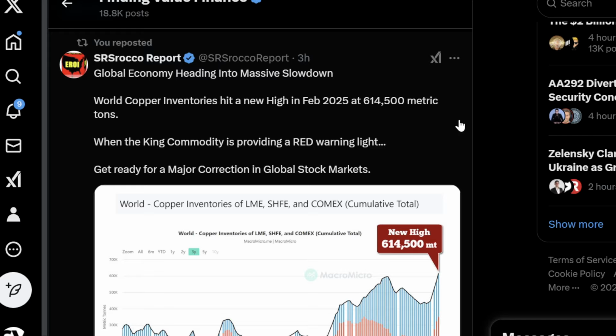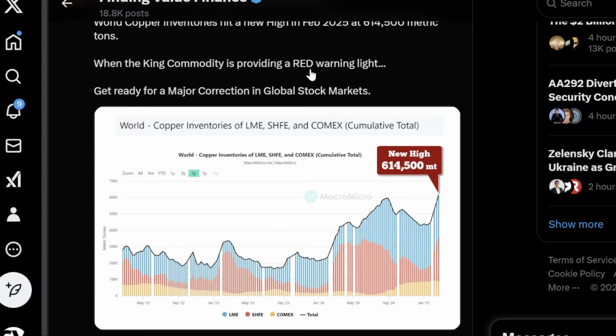SRS Rocker report says global economy is heading into a massive slowdown. World copper inventories hit a new high in February 2025 at 614,000 metric tons. When the king commodity is providing a red warning light, get ready for a major correction in global stock markets, according to him.